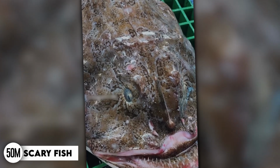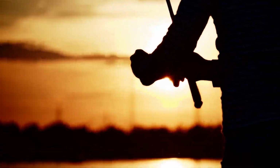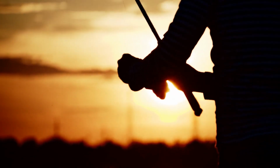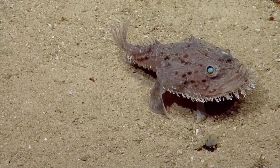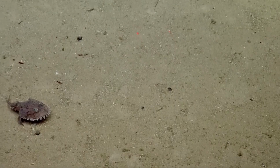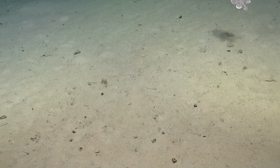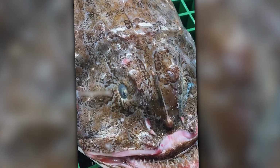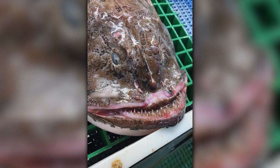Scary fish. It started like any other fishing trip for this angler, but then he pulled up a fish that shocked him. It had a huge mouth and mottled skin. Well, it was pretty terrifying. Turns out, it was a monkfish. These fish are really hard to find because they hang out deep in the ocean, blending in with the seabed. That's why you don't see them often. Even experienced anglers don't usually catch one. Can you imagine reeling that in? I bet he hadn't expected that kind of surprise.